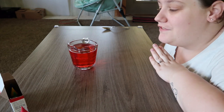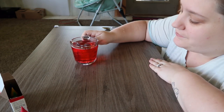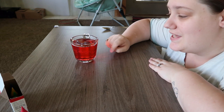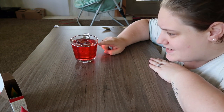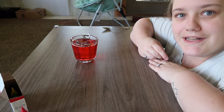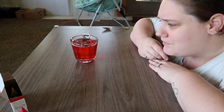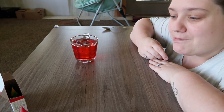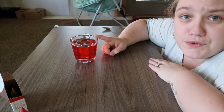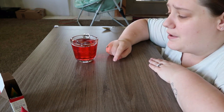Okay guys, so if you guys can see right here, I did add some red food coloring to this water. It is a little bit over a cup. It's kind of hard to get it exactly to 1 cup for me for some reason. But this is lukewarm water, kind of like if you were to pee.